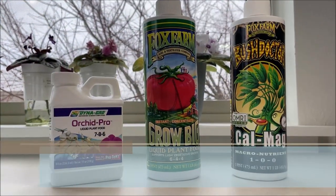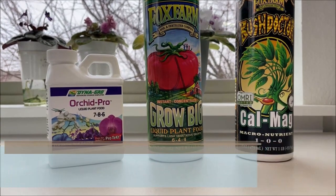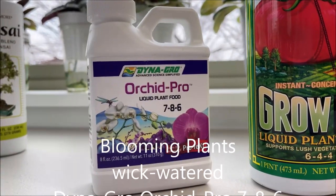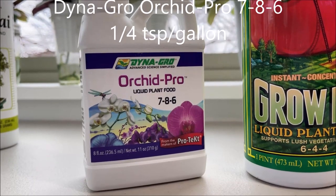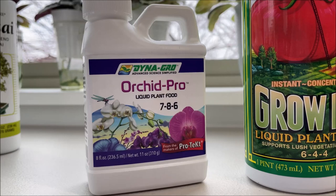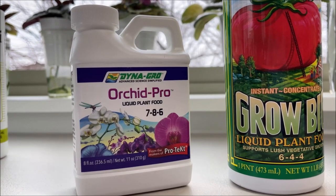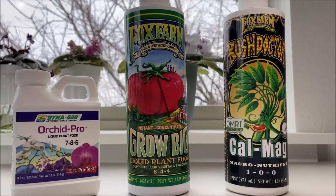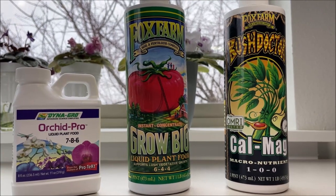Right now, for the plants that are blooming or preparing to bloom and need a little bit more phosphorus, I use Orchid Pro by Dynagrow at 7:8:6, an NPK ratio. This particular fertilizer is also good because it has calcium and magnesium, and I'll address the benefits of these two elements in a bit.